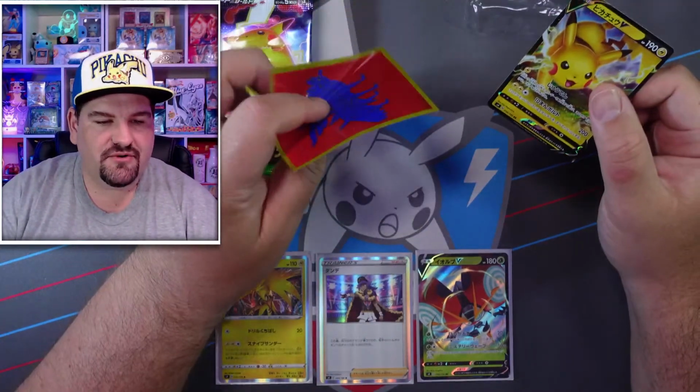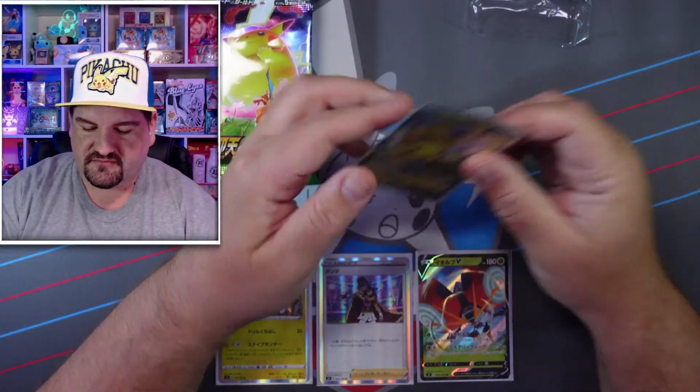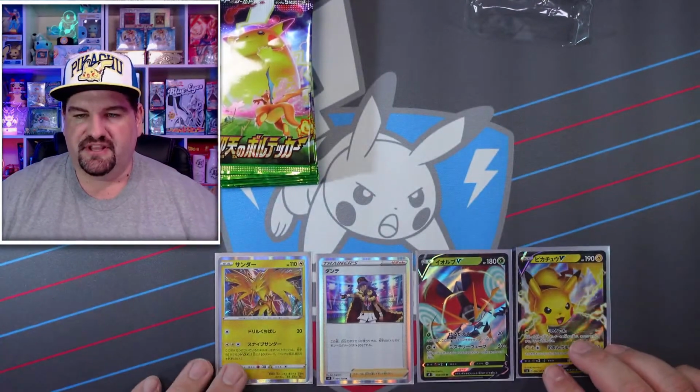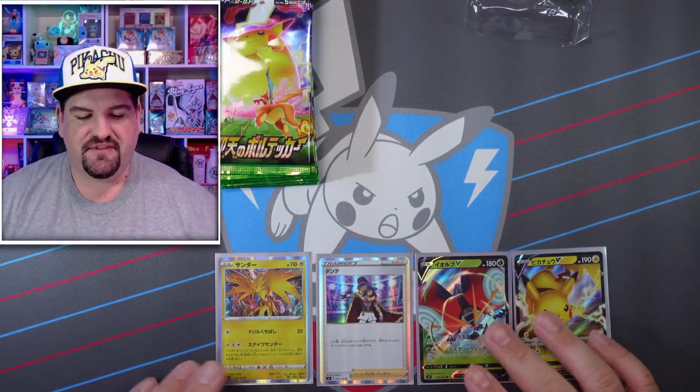3 legendaries, or is it just Zapdos? I'm not sure. It would be cool if the 3 legendaries are in there, that's for sure. But I'm not really sure if the other 2 are in here.